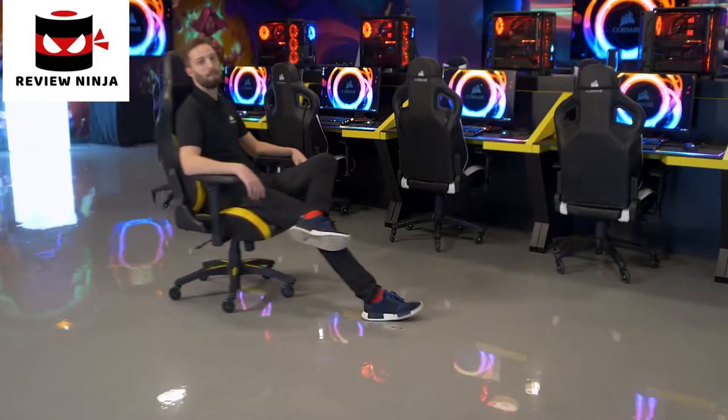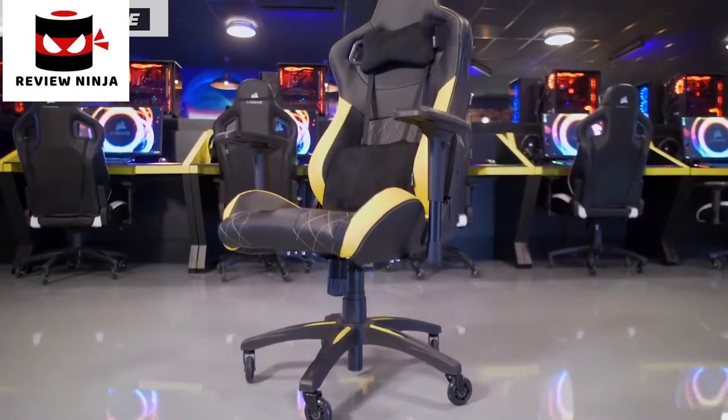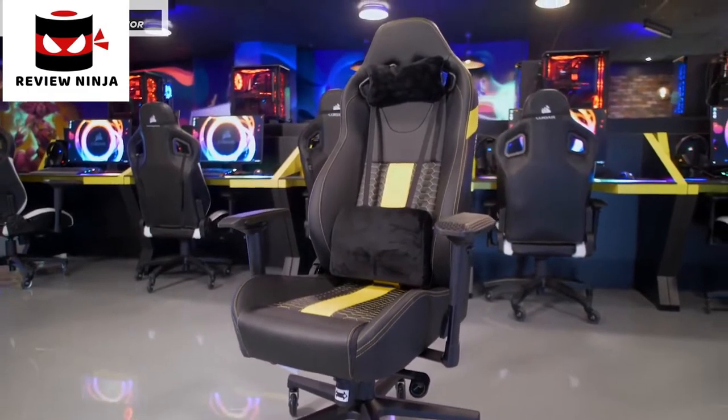The average person spends about 10 hours per day sitting in a chair. So it's important that when you're at your desk that you're comfortable. To help with that, Corsair now offers two different chairs, the new T1 2018 Race and the T2 Road Warrior. No matter your style, we've got the chair for you.